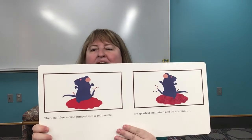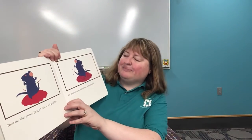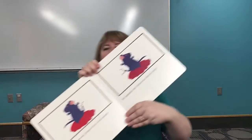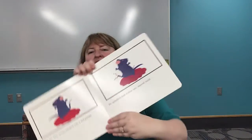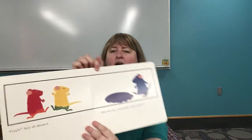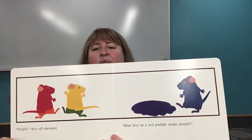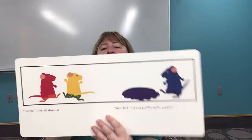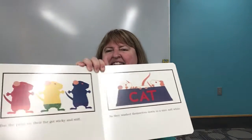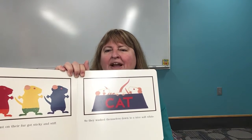Then the blue mouse jumped into a red puddle and he splashed and mixed and splashed and mixed and danced and mixed and stirred and mixed until purple, they all shouted. Blue feet in a red puddle make purple. But the paint on their fur got all sticky and stiff. So they washed themselves down to a nice soft white.